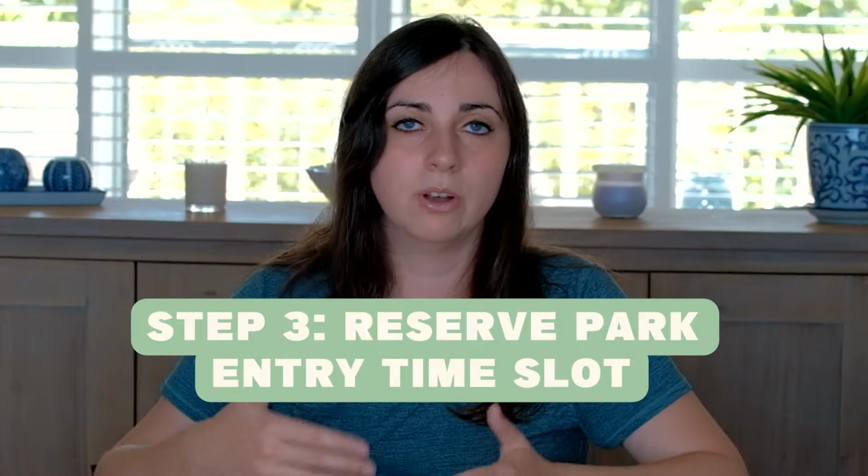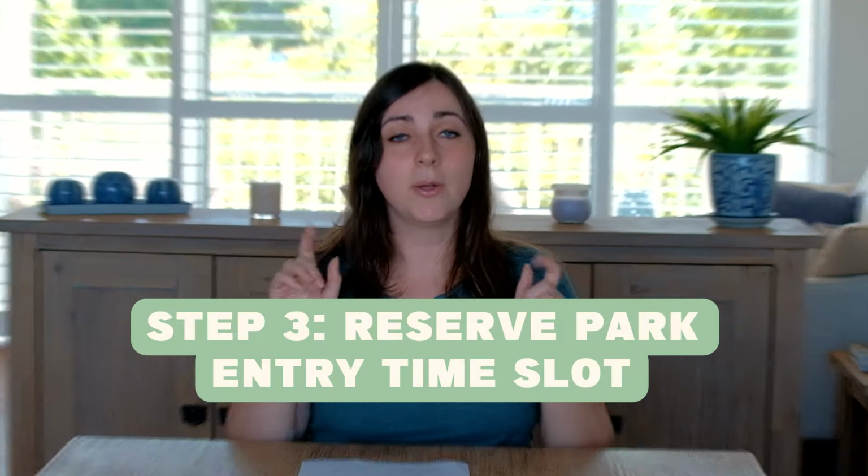Okay, so this next part is a little bit more complicated, because in addition to just paying your entry fee, you also need to book a time slot for when you're going to enter. But you only have to do that between certain hours of the day, and those hours differ depending on what part of the park you want to go to. So it can be a little bit confusing.